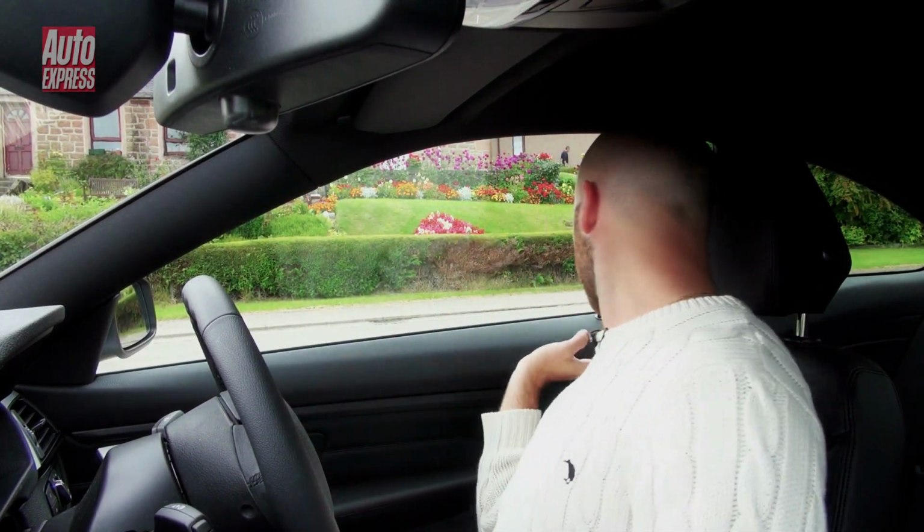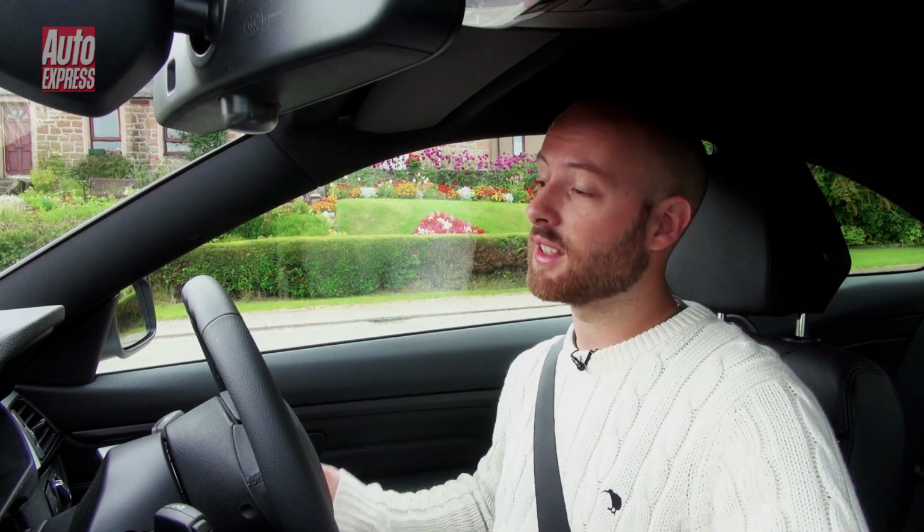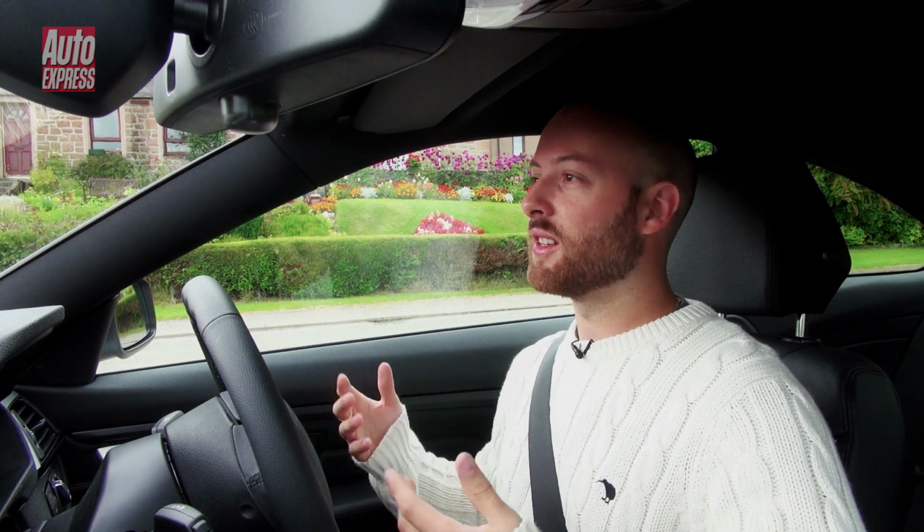Right. Now that I've got comfortable, let me tell you a bit more about the car that we've got to drive. It's a 4 Series 420D SE, so it's the entry-level and entry-spec diesel model. This is the heart and soul of the range. Although it was very nice to drive the 435i around the Estoril circuit in Portugal when we did the international launch, this is the car that people are actually going to buy.